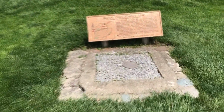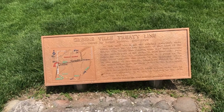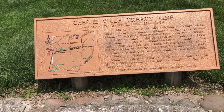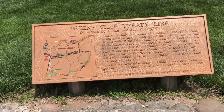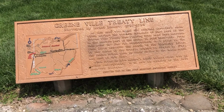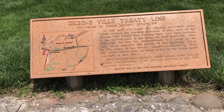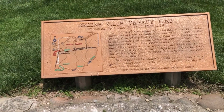But this is the Greenville Treaty. It says, at this spot was found the original surveyor stake which marked the western terminus of that part of the Greenville Treaty line, running from near Fort Loramie in the eastern part of the state to Fort Recovery. From this point, the line ran southwesterly to a point on the Ohio River opposite the mouth of the Kentucky River. By the terms of the treaty signed on August 3rd, 1795, the Indian tribes gave up their claim to the lands south and east of this line. When found in 1934, the black walnut stake was 42 inches underground. It is now on exhibit at the Fort Recovery Museum, which is what we were supposed to go to.